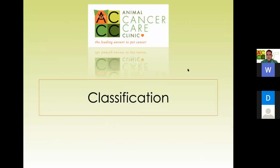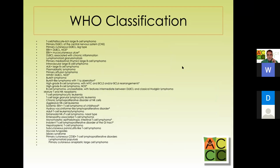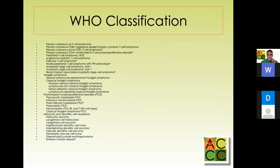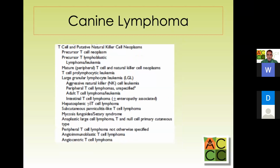So classification. These 3 slides, I'm just going to go through them quickly, are the human classification of lymphoma. There are many, many, many different types of lymphoma and subtypes of lymphoma and leukemias and different things in human medicine. Obviously in dogs, we don't have quite as many, but there are still quite a few. These are all the B cell lymphoma and leukemias. The most common one that we see is going to be that diffuse large B cell lymphoma. That's what the common golden retriever is going to get. And then these are all the T cell lymphoma and leukemias. We typically just see large T cell lymphoma in dogs, but there are lots and lots of different kinds.